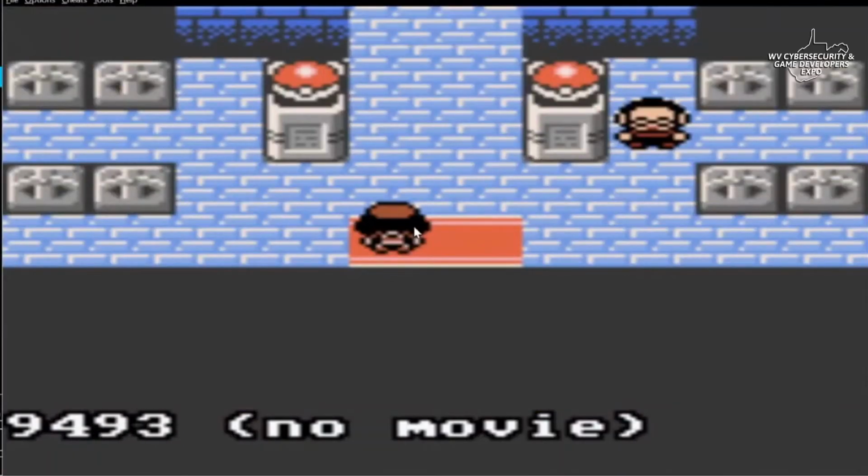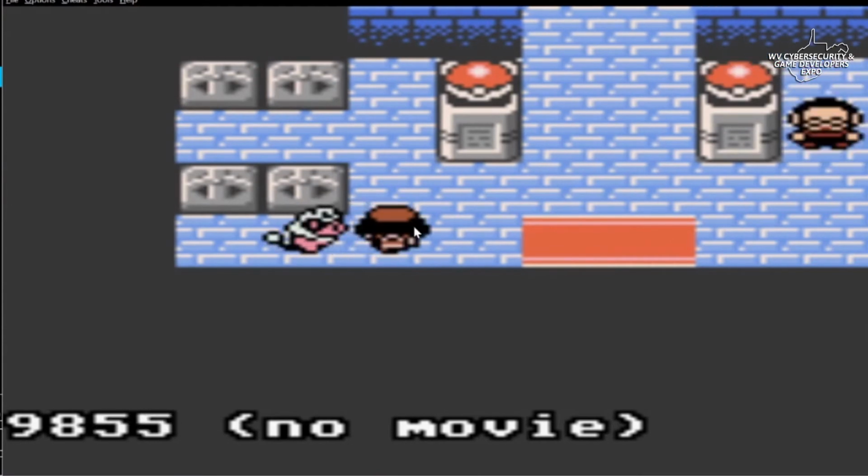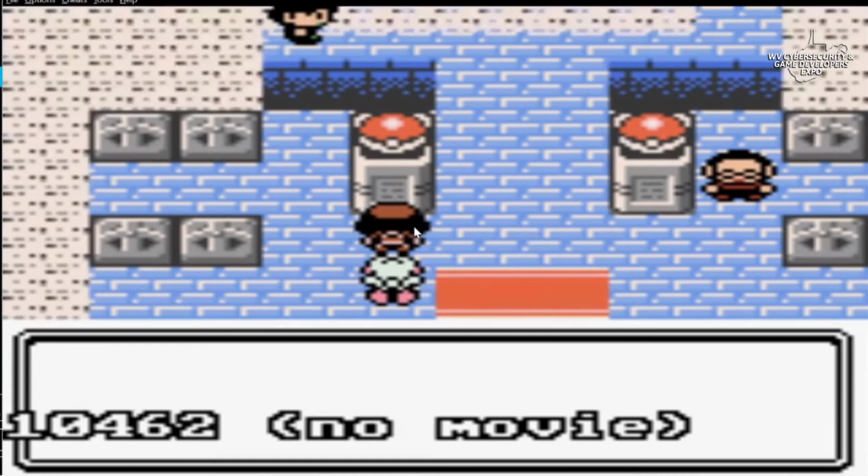So still using the Pathfinder, and I use it multiple times, because I can't memorize like 2 left, 5 up, 9 left, 8 right, 10 down. So now I'm going to challenge the gym. So I have to find that.